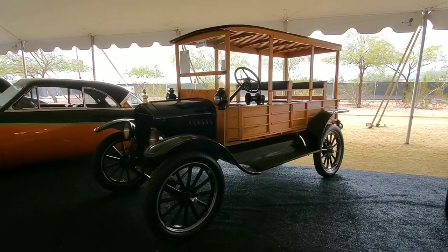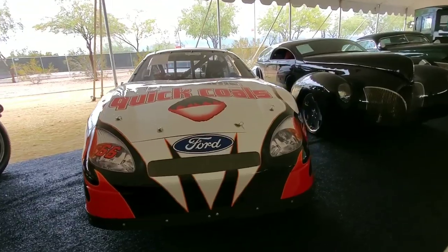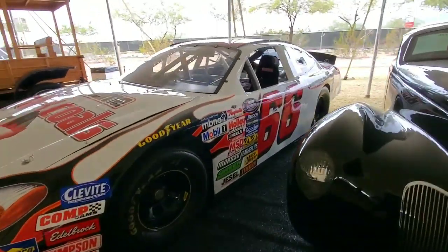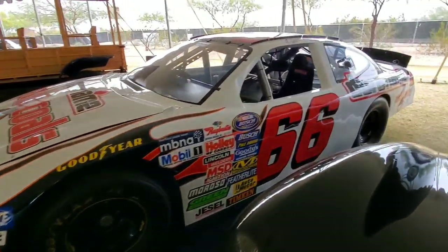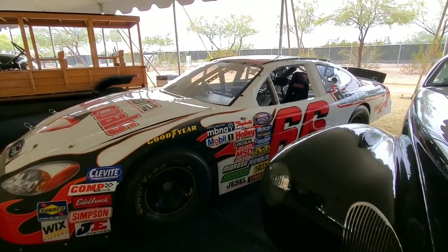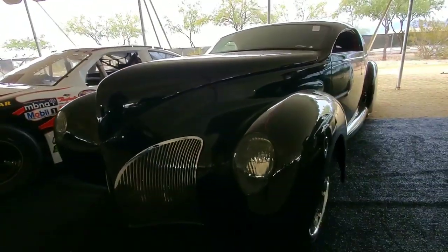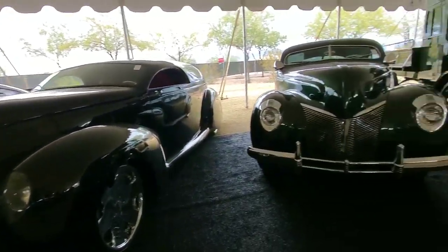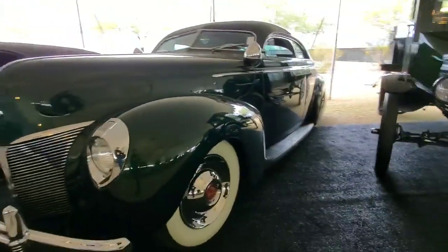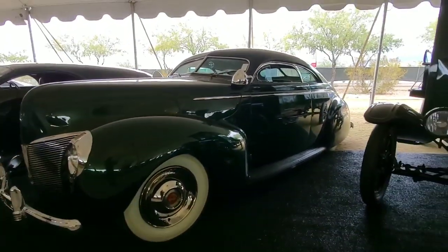Look at that Woody. Not a NASCAR. $66. Who is it? Greg Biffle. Greg Biffle, and it was his push car. Look at this, it could be a Willys. A 40 Ford with a chop top. Yeah, I have a customer of that. Qualifies at Santa Maria West Coast Nationals.